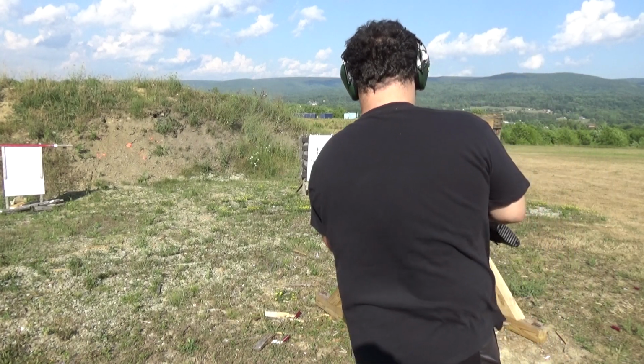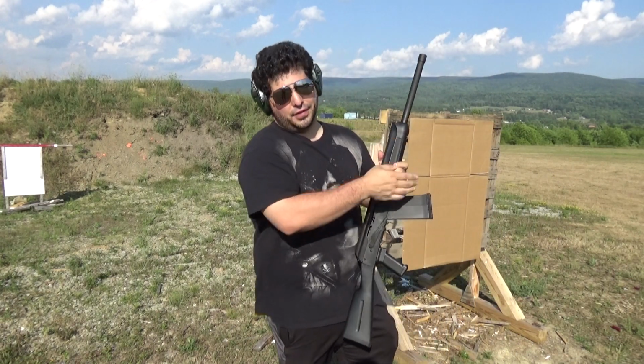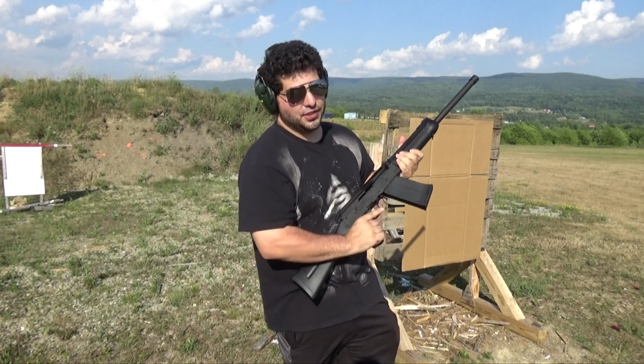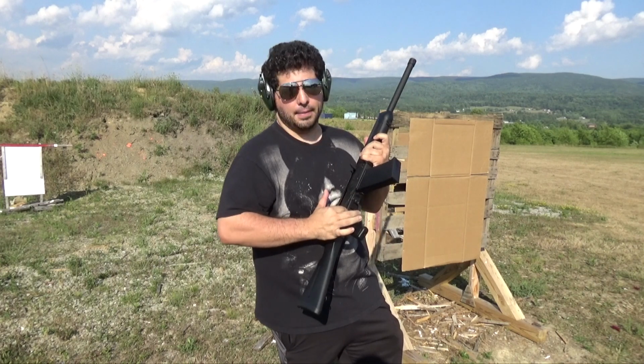Good. Like I said, like the other shotgun, does not lock back. Obviously, that's a pump action, that's why. But this gun, just like an AK-47, will not lock back on the last round fired. That's why you have that little tab down here.